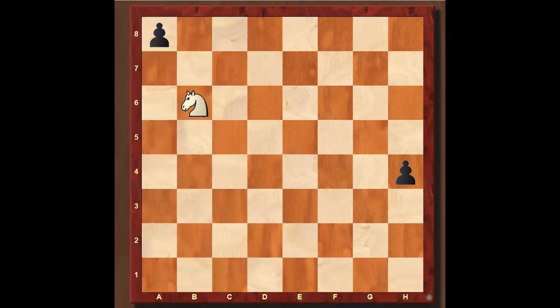Once you do it a few times, I'm sure you'll find the movements of the knight very interesting and very easy to follow. So with this, we conclude the chapter on the movements of the knight. We'll go to the next lesson in which we'll get introduced to the pawns.